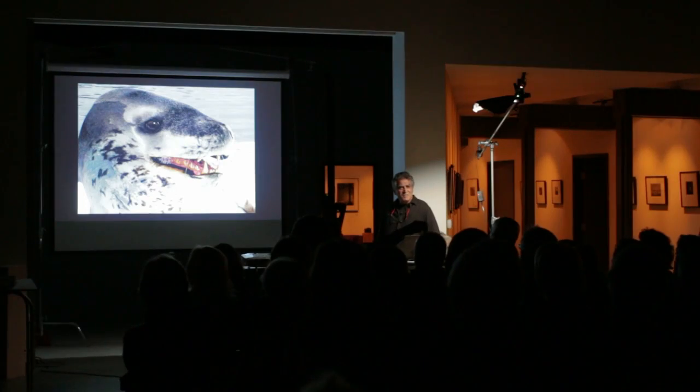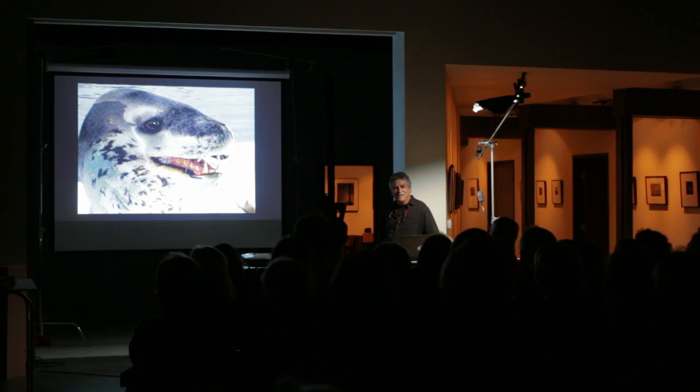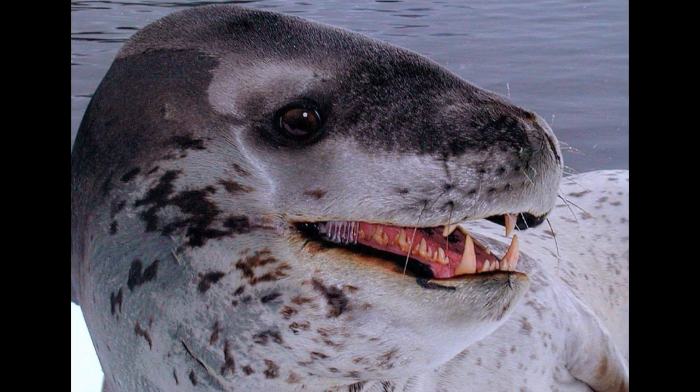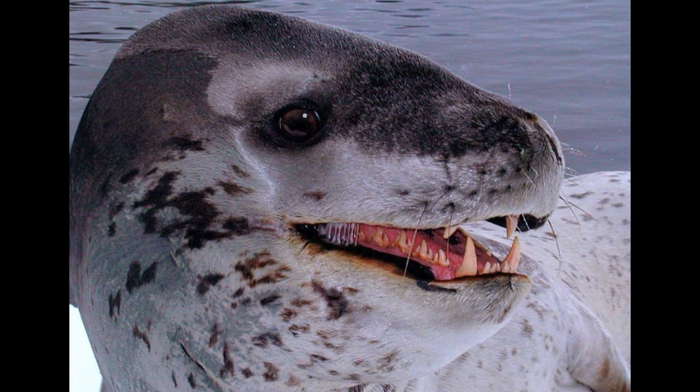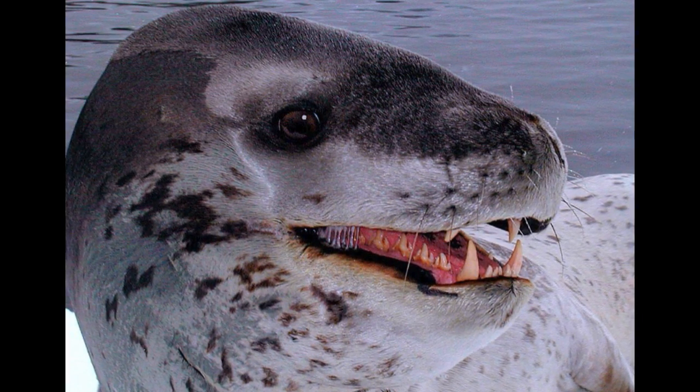Who knows what that is? Leopard seal. And where do they live? Only in Antarctica. And 70% of their diet is actually plankton. Only 30% is penguin. And look at these teeth. All the story that you see next is about the teeth.